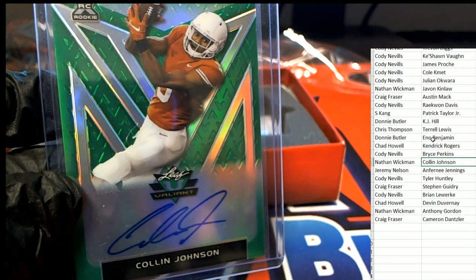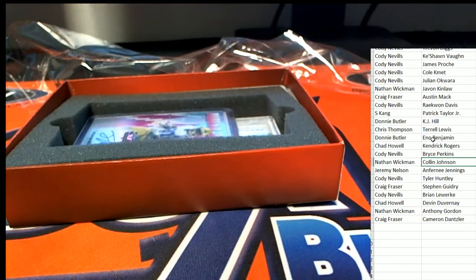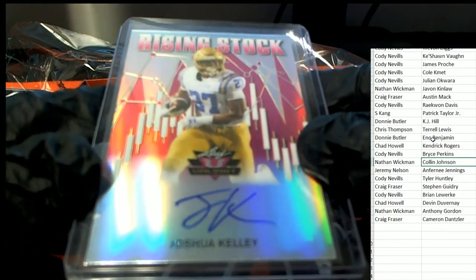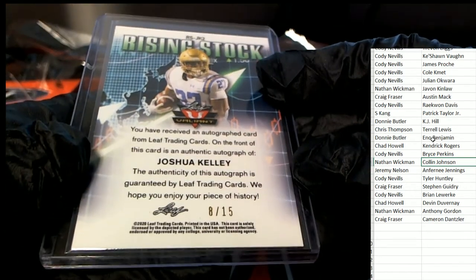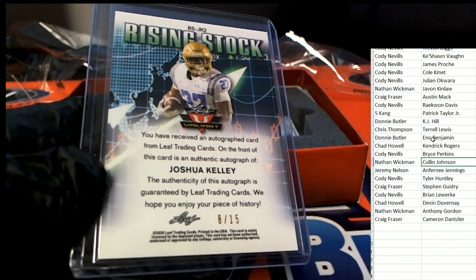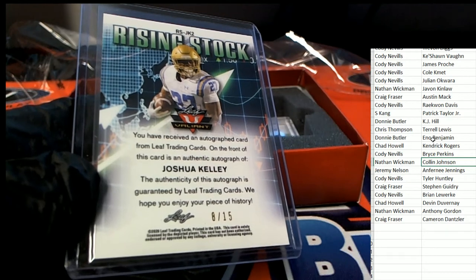Nathan W. Nice hit. Cal Johnson, 30 of 75. What is this? It's the Chargers running back. Rising stock insert. Oh, man. 8 of 15. Nice. Joshua Kelly. He's getting carries right away. You'll see he might have a touchdown in week one.